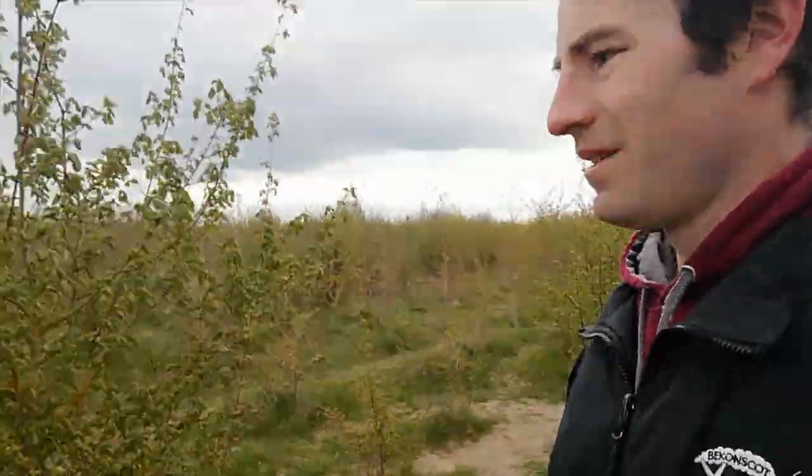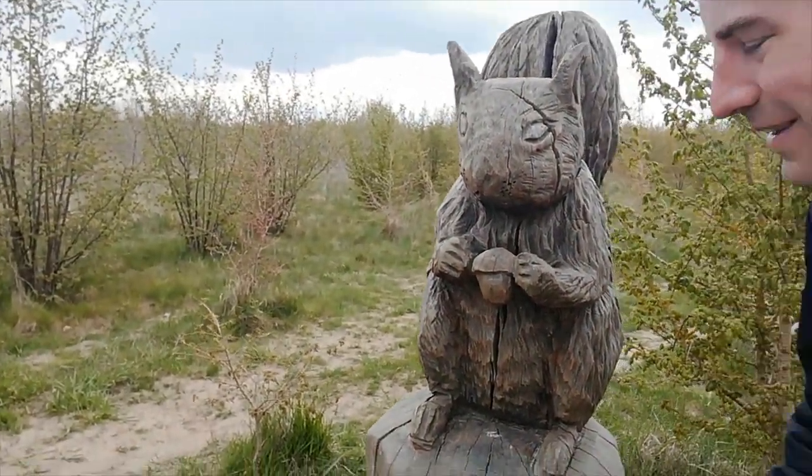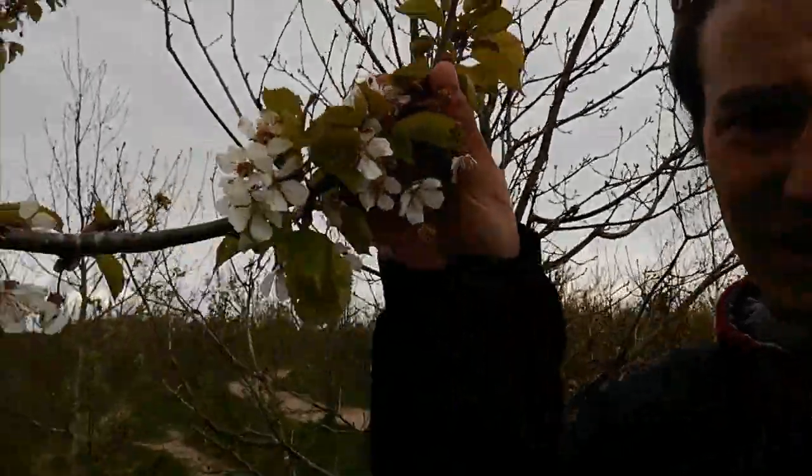What's this? What did I say about squirrels eating nuts? Well, there we go. We have a squirrel eating a nut. Now then, let's see. There's something. I can see some sort of something in the middle. Like there's a centrepiece, as if we're in the middle of the new woodland. Look at that, there's the blossom on a young cherry tree.